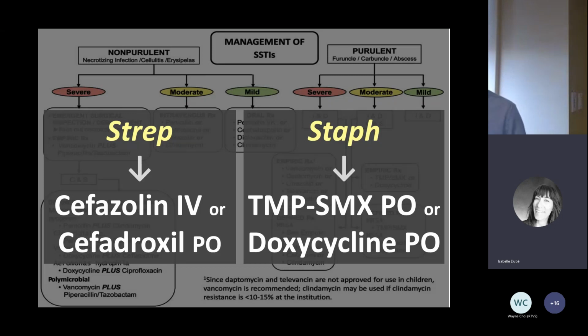Here it's a little bit different because I'm going to be using basically an IV version of whatever I'm going to convert them to orally. So you're kind of just continuing therapy with the same thing. Thanks for asking that. Any other questions or comments here?